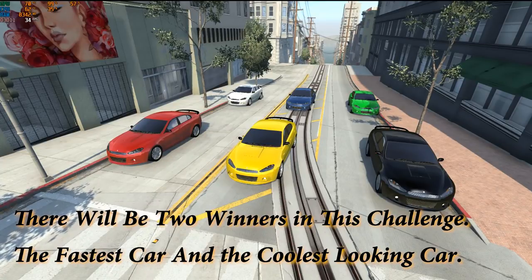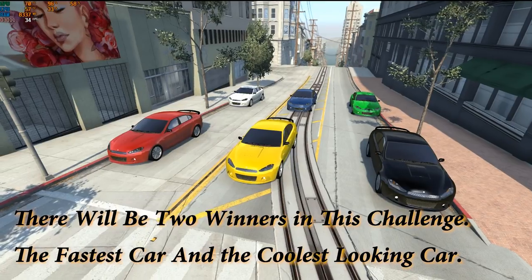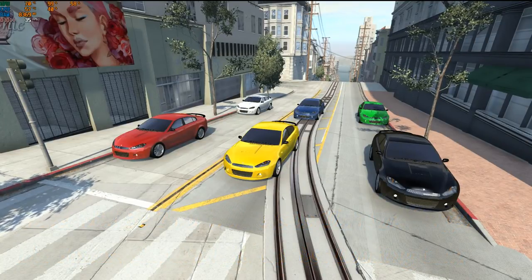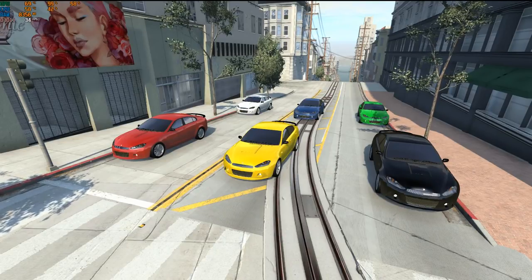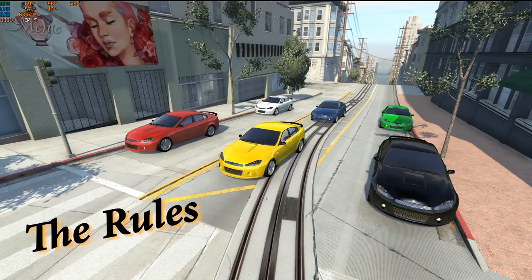Of course, this challenge is all about top speed. I'm going to test the top speed of each individual picked car, the best 20 cars. But I will also be choosing the coolest looking one, the most realistic one, the most beautiful one. So I'm going to present a prize for the fastest one and the most beautiful one. All right, so now the rules, my friends.